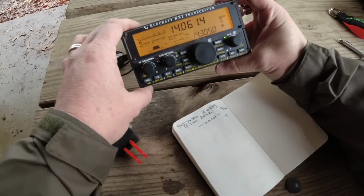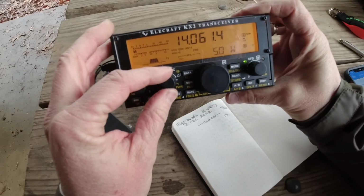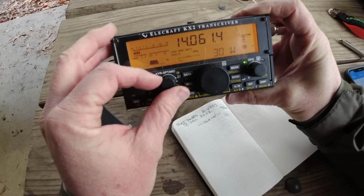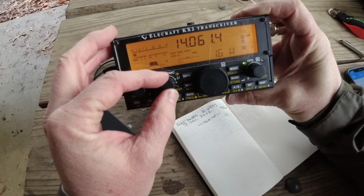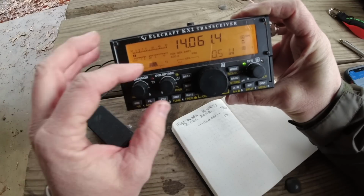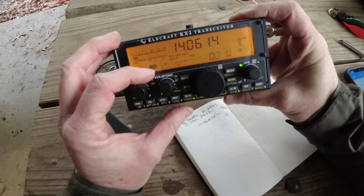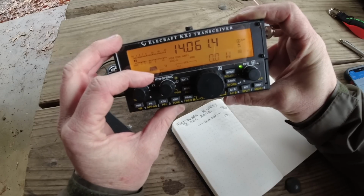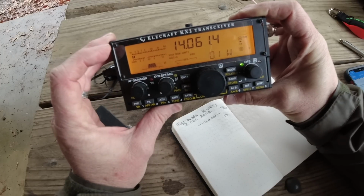The KX2, the really cool thing about it is, it has very granular control of power output. So you said that's 2 watts, 1.8, 1.6. It goes all the way down. There's 1/2 of a watt. It'll go all the way down to 0 watts. Obviously, I'm not going to get anybody on 0 watts. But I'm curious if I could get somebody on 1/10 of 1 watt.